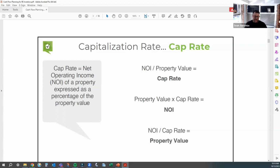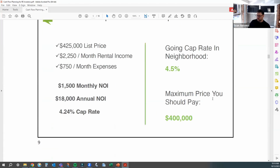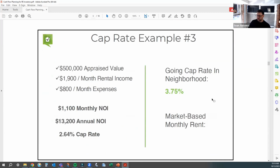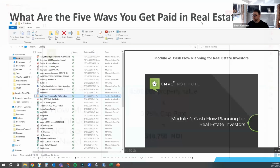And then the other thing is cash on cash return. You've heard of cash on cash. That's also a buzzword. So we're going to, actually, is that on here? I don't think it is, but we're going to talk about that when we do the actual tool coming up.